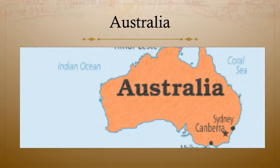The capital is Canberra, a city of under 400,000. And the largest city is Sydney, with around 5 million inhabitants.